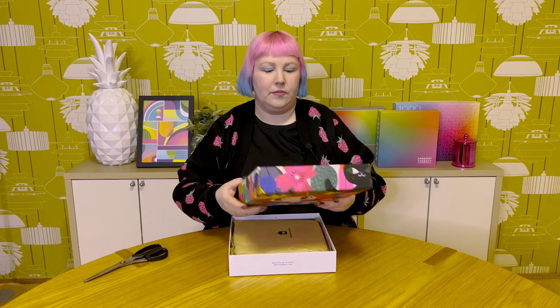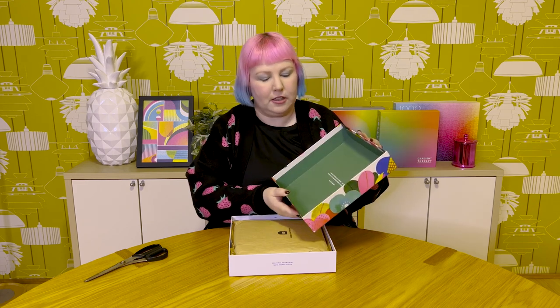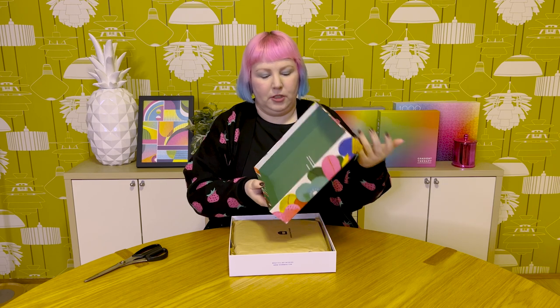So let's get the lid off. Yay, it comes off so easily. Oh, this is cool. Inside is this lovely forest green color, and it says, "I have a studio in my house, but I mostly live and work inside my head." Helen Dardik. A quote from the artist. I kind of like that. It really embraces the artist and a bit of who they are. So yeah, very, very nice.